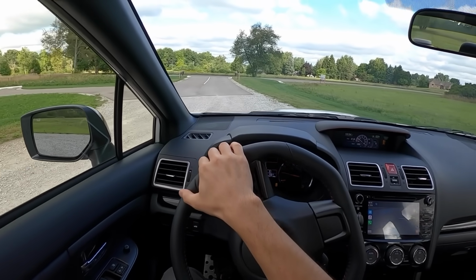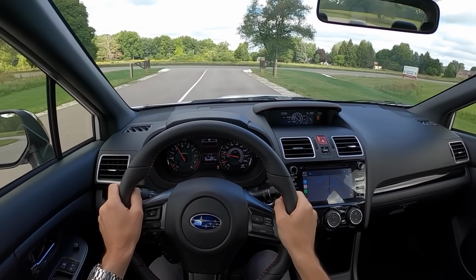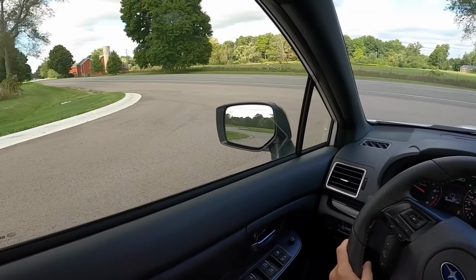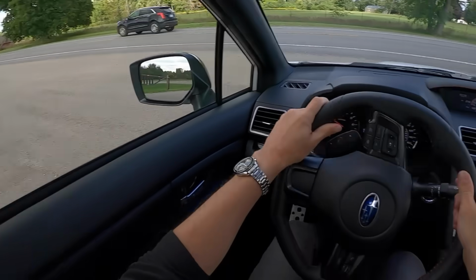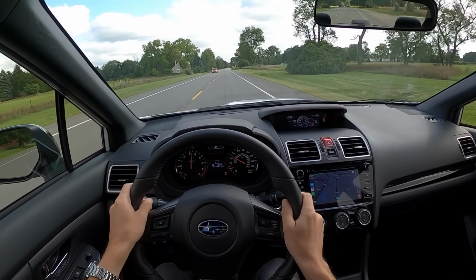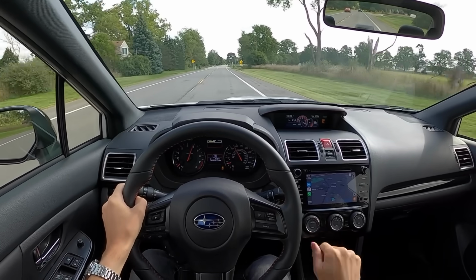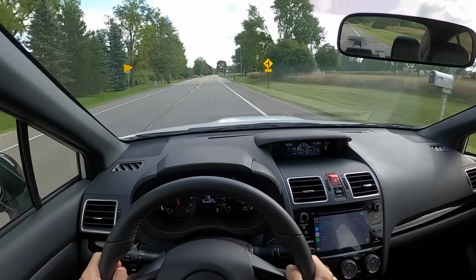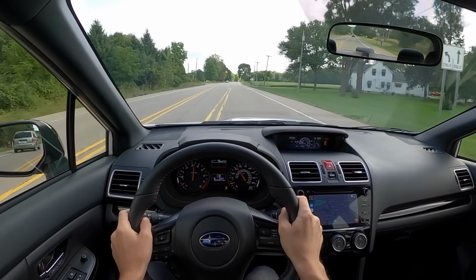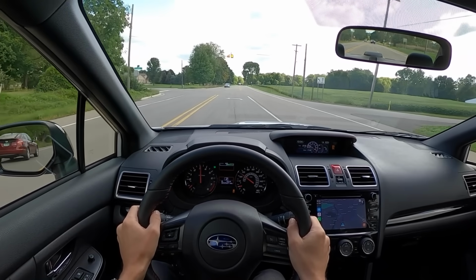This is one of my favorite cars in this segment. We had a GLI a couple weeks ago, and though that was an enjoyable car to drive, the gearing was way too high. It had a ton of rev hang. And as it sits, this WRX is just a more enjoyable driver's car. I think this is a really solid option for an enthusiast who just wants something that's a little bit more fun and exciting to drive.